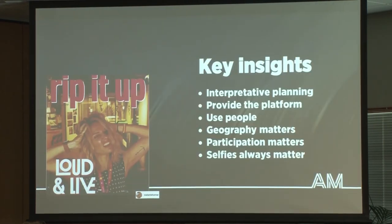So, key takeaways. Interpretive planning: ensure any collectible content is inextricably linked to your interpretive plan. It's not about collecting for the sake of it. Provide the platform. Instead of asking visitors to use their own device, we give them something. And in our museum, which has at times dodgy Wi-Fi, we gave them something really simple that they could just wear. Thirdly, use people, and by that I mean visitor hosts. Use them as the means of explaining how a piece of tech works.